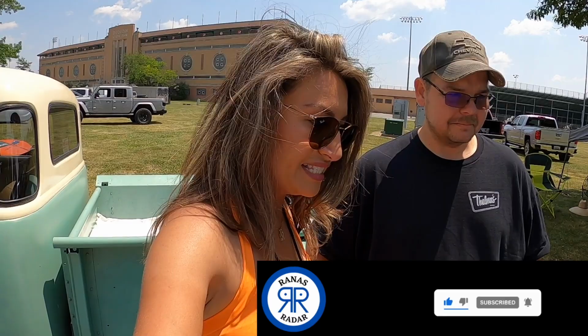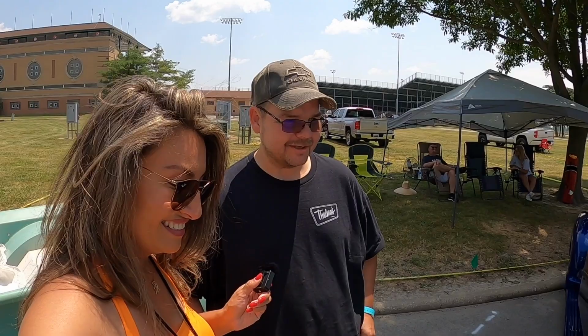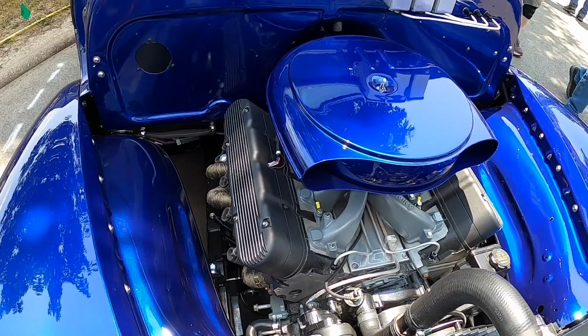Done so well, 1947 Chevy pickup. Yes, ma'am. And the thing that I love the most, what you told me, is that all you had to start off with was the front end and the tailgate. Yeah. That's a lot of work. Yeah, a lot of customizing to make everything work together. It's got an LS out of the C5 Corvette in it. It's been modified, and we built everything around that.